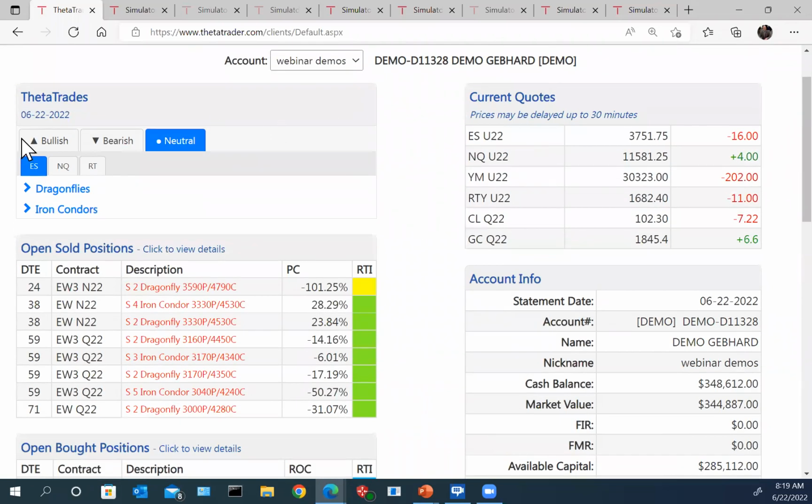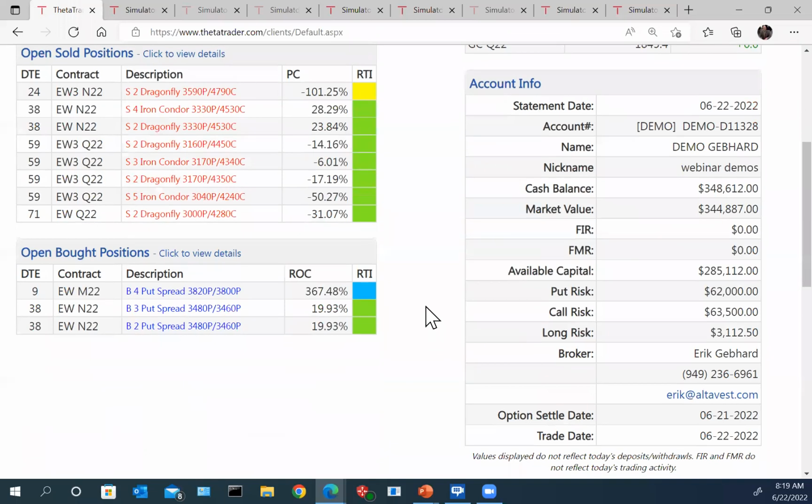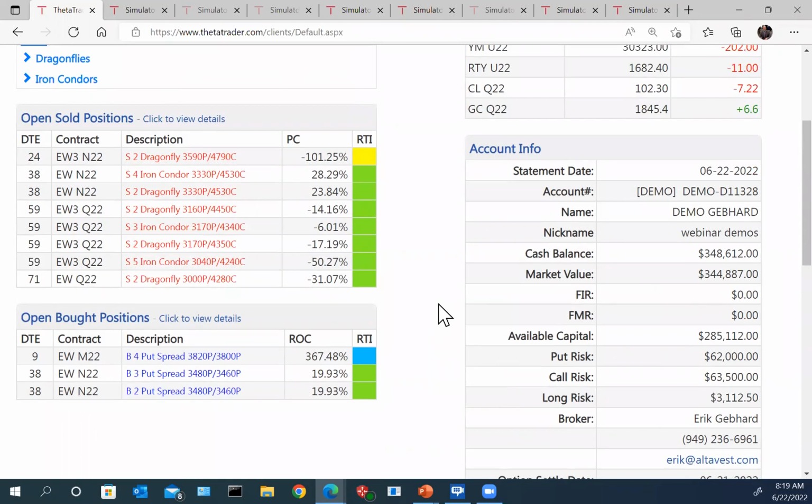Otherwise, you'll have this section for Theta Trades. You'll have this other section here for your open, short, or sold positions, and any open, bought, or long positions here. And then you'll have your account info. This info is connected directly with your AltaVest trading account. And of course, Theta Trader is our platform.